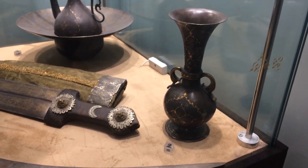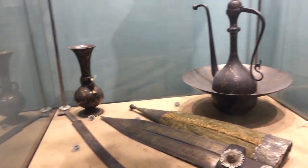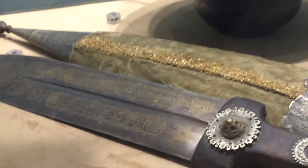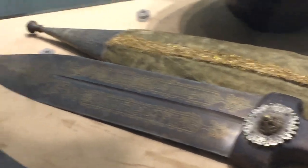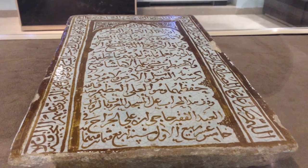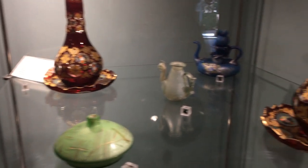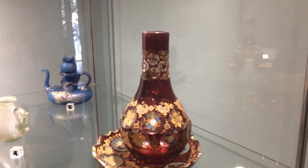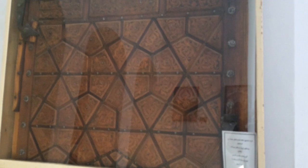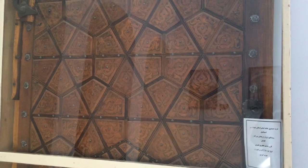In another section, we have an old dagger plus some dishes that were used as goblets to hold beverages. There is a stone plate with Arabic handwriting. In the next part, we have some glass dishes with special patterns. Wooden doors with rhombus or hexagonal motifs were used in old times. These doors were so hefty and strong, and were used to protect important places like palaces.